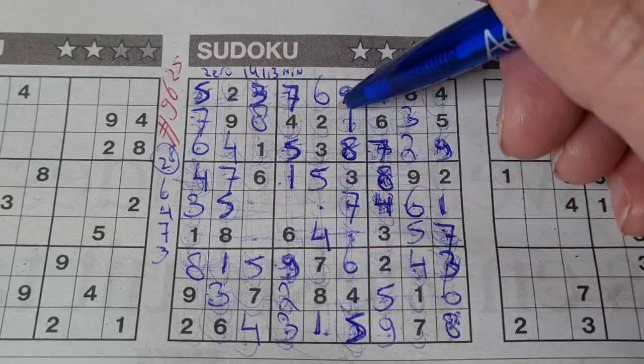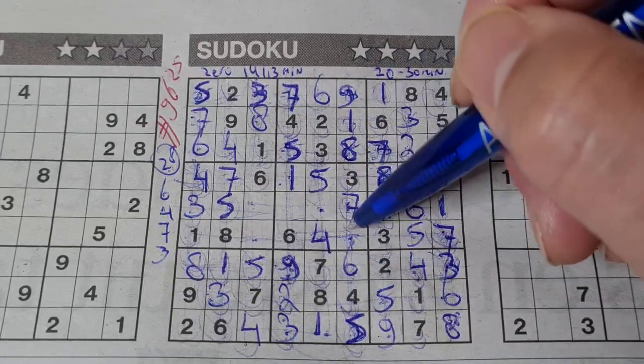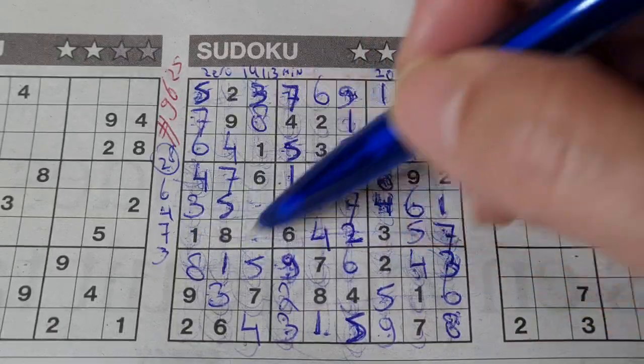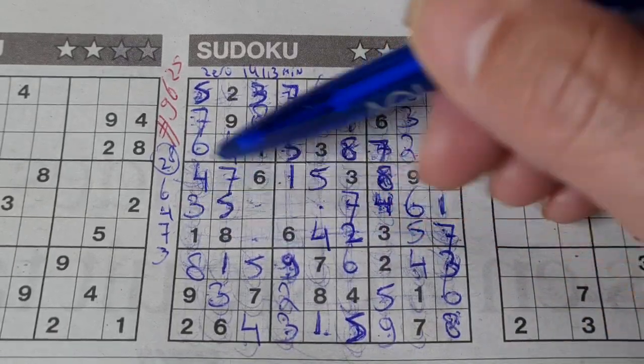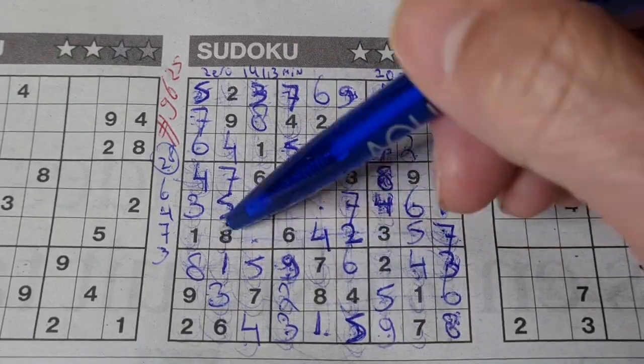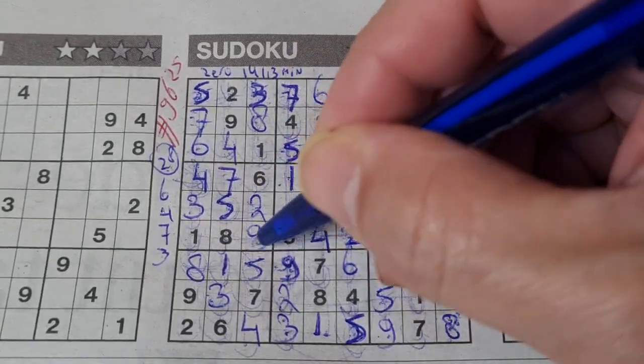1 box left in this column for number 1. The 2 is missing. 2 numbers left now in this big square for numbers 1 and 2. The 3, the 4, the 5, the 6, the 7, the 8, 9 is missing. 2 and 9. We have a 2 in this row, no 2 there. 2 should be here, and 9 goes there.